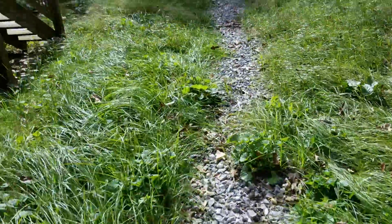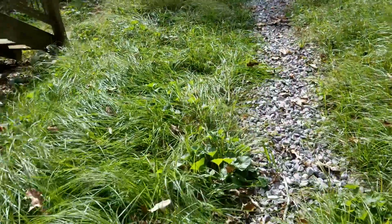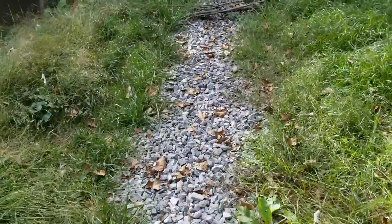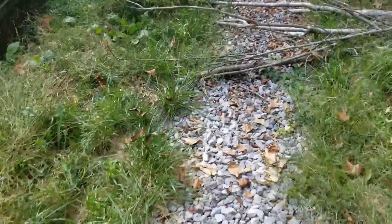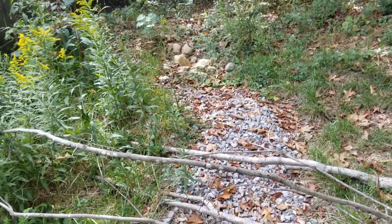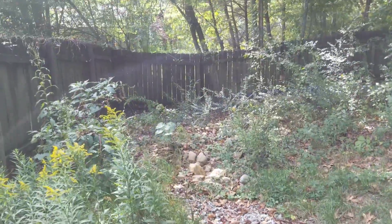So anyhow, that is the drainage for this house. Just to show where it empties out down here. Empties out right there, very slowly, and then out the fence. So that's that.